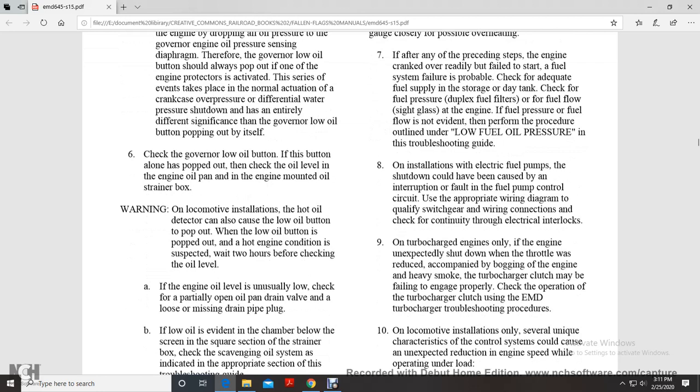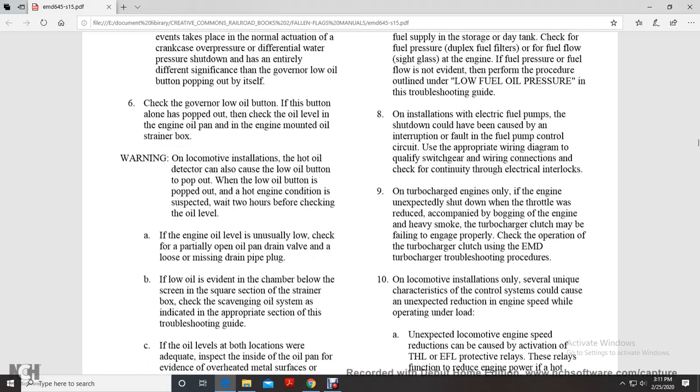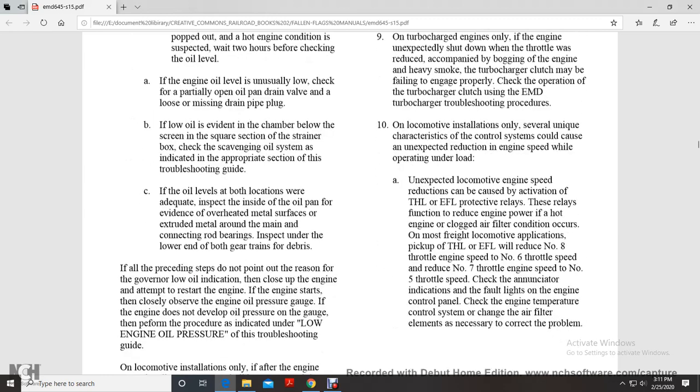Check the governor low oil button to see if it has popped out. Check the oil level of the engine oil pan and the engine mounted oil strainer box. On locomotive installations, a hot oil detector can also cause the low oil button to pop out. When the button is popped out under hot engine conditions, wait 2 hours before checking the oil level.